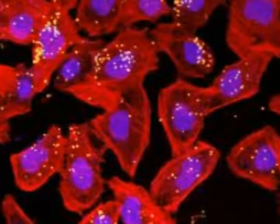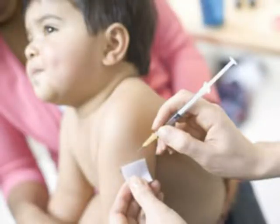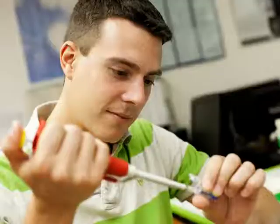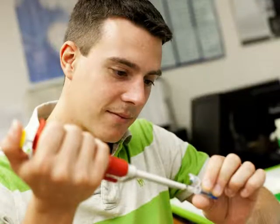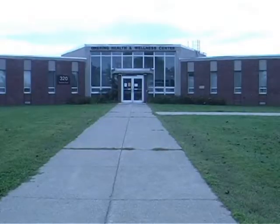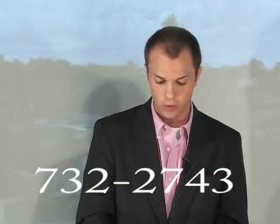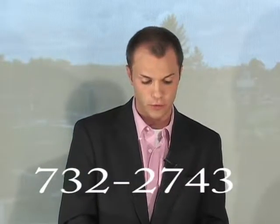Make sure to set up an appointment for your meningitis vaccination if you haven't yet received one. Caused by a bacterial or viral infection and characterized by a high fever, severe headaches, and stiff neck or back pain, meningitis is not caught right away and can be deadly. Meningitis is most commonly a concern for college freshmen due to their dormitory lifestyles. If you've not yet received your vaccination, contact the Gearing Health and Wellness Center to set up an appointment at 732-2743.